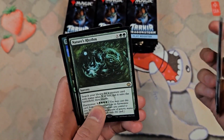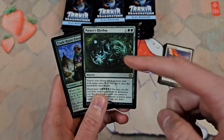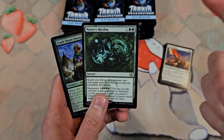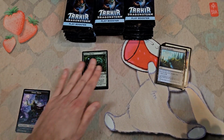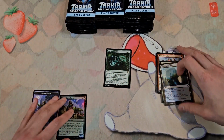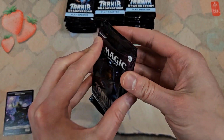First rare is a Nature's Rhythm. Well, that one's pretty good, I think. It's like a Green Sun's Zenith, but you can use it twice. So that's probably a good rare. We'll put this here, we'll put this here. Something like that, maybe. Save some room for mythics and stuff down there.